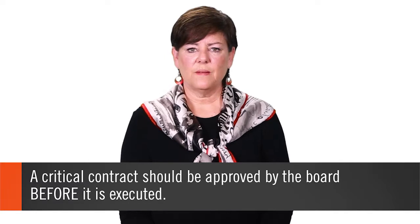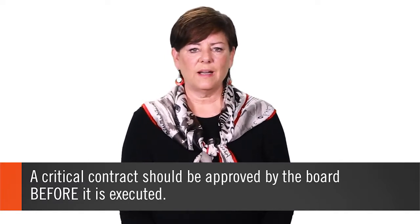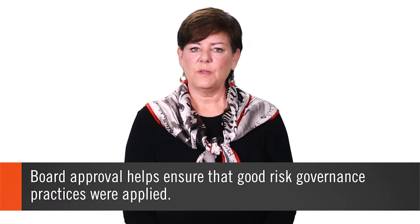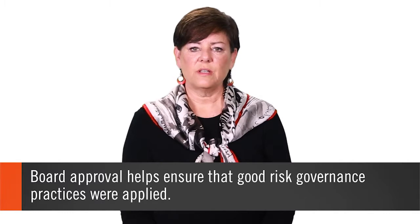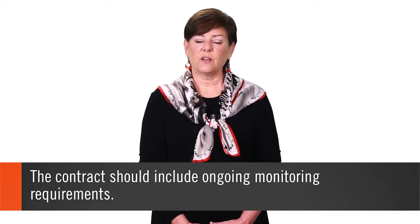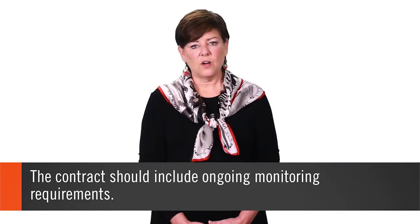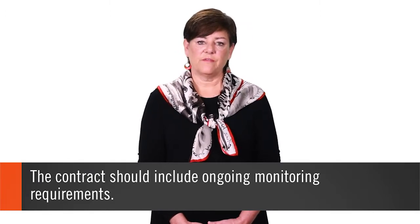Why would you want to do that? Because if you empower the front line to just sign up a new, highly important vendor without engaging the board, how can you be sure that there was good risk governance applied to that decision? The contract needs to reflect the critical role played by the vendor, including any new due diligence or any ongoing monitoring requirements. That's pretty fundamental, but it's not always top of mind at the business line level.